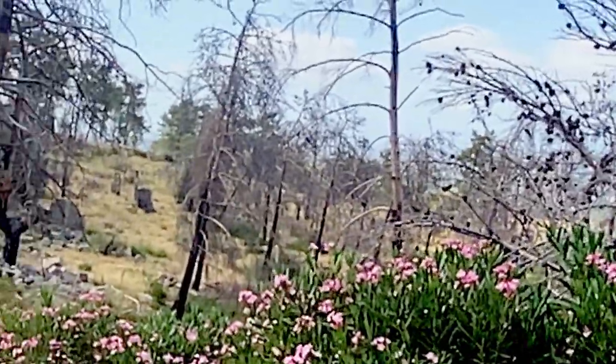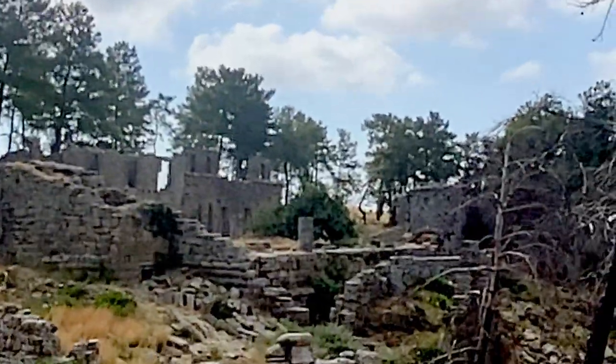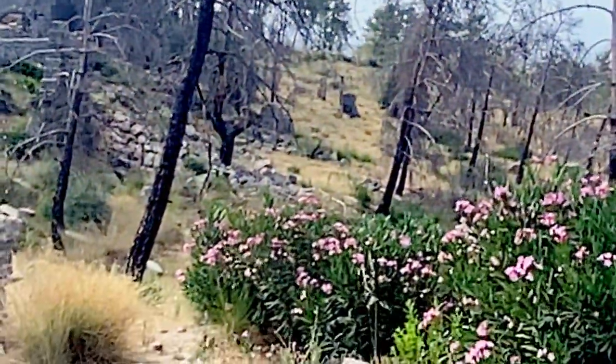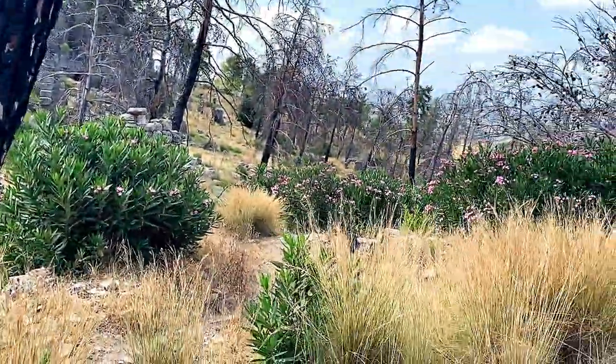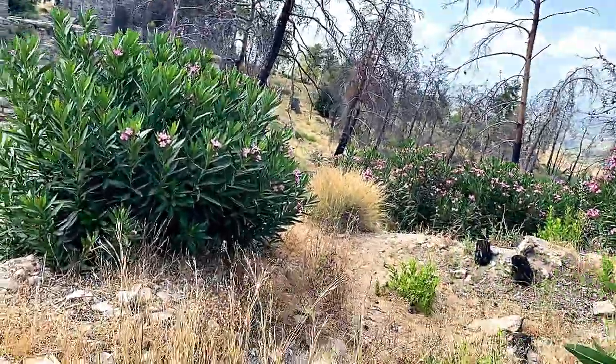Let's see if we can do this. There's the agora, the storage room down here. We wanna see if it's safe to go maybe this way. Let's see what we can do. All right, let's take another path down here. Let's see real quick if we can get through here.